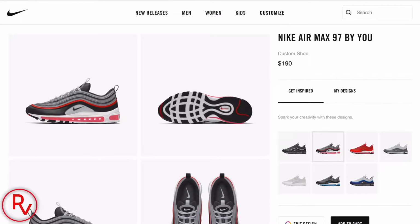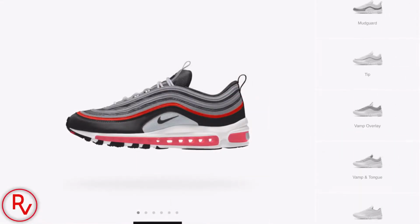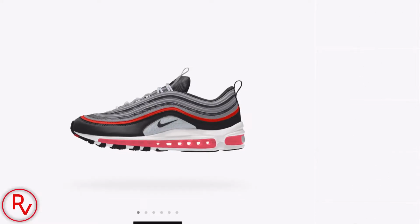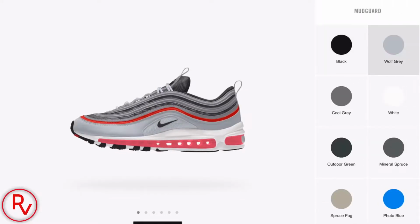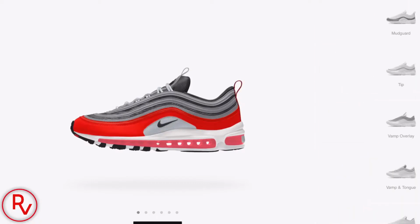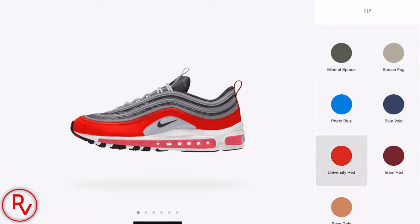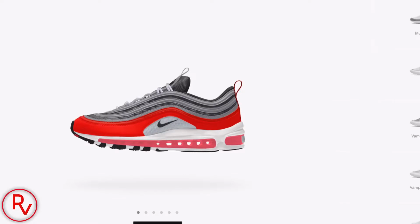On the right side, it says get inspired, right under the price there, and design. Click on design, and once you start clicking on the panels on the right side, you can customize. By changing the color, you see exactly what changes in the shoe. We're gonna turn this shoe into a fully red shoe. This is just for test purposes, nothing that I'm gonna order, just to show you guys exactly how it works. So go down here, click on the red again, and then just keep going throughout the whole shoe here.